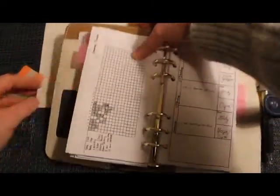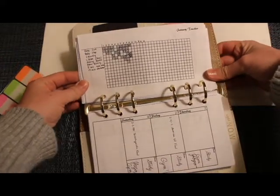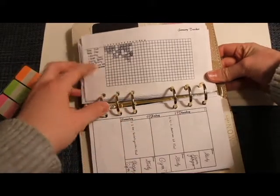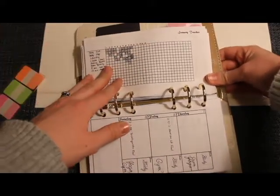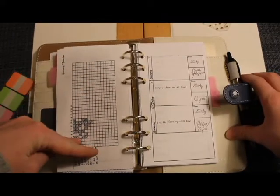And then I've got this little tracker right here, and this is for Fly Lady. I probably should have stuck it under my Fly Lady tab, but I made this before I had a Fly Lady tab, so we're just kind of rolling with it. So that's my monthly tracking setup.